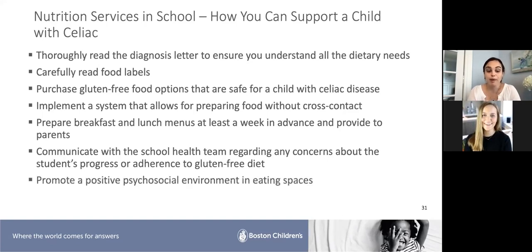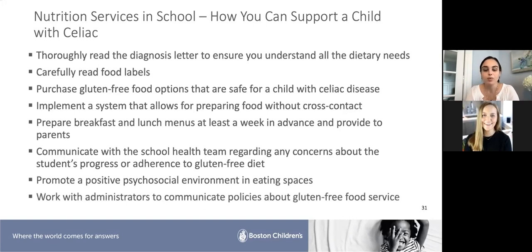We want to promote a positive psychosocial environment within eating spaces. We want to look for things that are happening, like bullying. If we see kids making fun of others, mocking the type of food that they're eating. If you hear someone say, "Ew, that's gluten-free, gross," we want to intervene in these situations and help the child with celiac disease. And we want to communicate with administrators to communicate the policies about gluten-free food service.